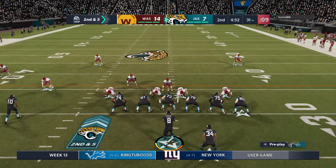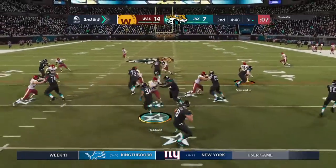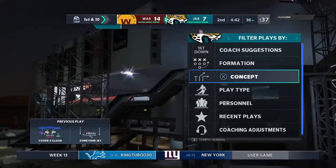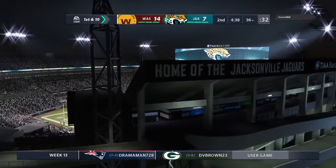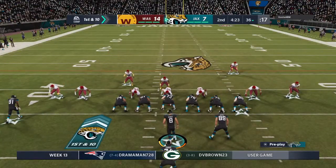Check 26, check 26, from the shotgun now. Here's an inside give. And this will be a Jaguars first down as he gets it up past the 35. A gain of 5, good enough for the first down. It's nice every now and then in this game not to see people overthink it. Just hand it to the old reliable guy. Let him pick up the first down.